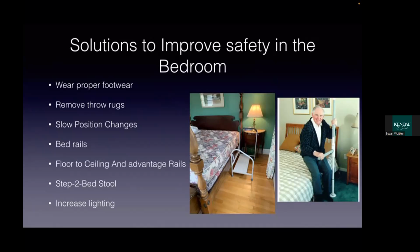And sometimes it's just about lighting, right? You can see the lighting on the side of the bed. I like automatic lighting, so motion lighting. As soon as you get up, it'll illuminate the path, usually to the bathroom, which is really key.